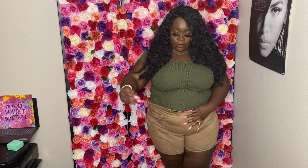How y'all feel about my $3 khaki shorts and my $3 camo green crop top? Yes, honey, $6. Three for the bottoms, three for the tops. These are both in a size 3X by the same brand, Time and True, the Walmart clothing brand. I love these shorts. They're super cute. They're very stretchy, you guys. It's like a cotton khaki blend. I love these pockets on here. Very cute, very necessary. The drawstrings on here are functioning, so you can loosen or tighten them as you see fit. Yeah, I'm not about to play games with that right here.